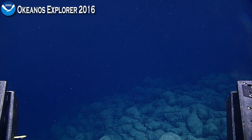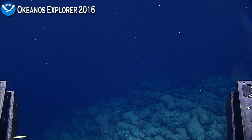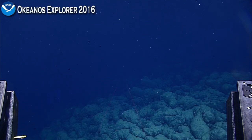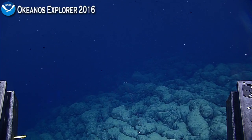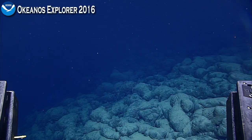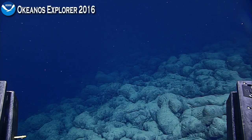Yeah, instead of all these pillow mounds that we've been going over, you may not see a single pillow. Although we might see a few, it's mostly sheet flows in this next dive site.